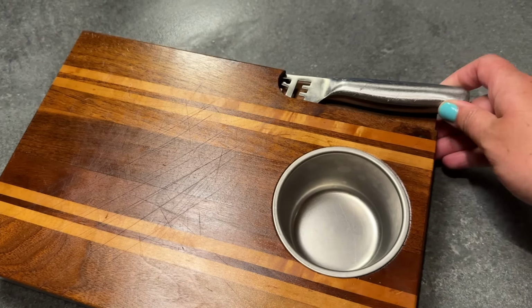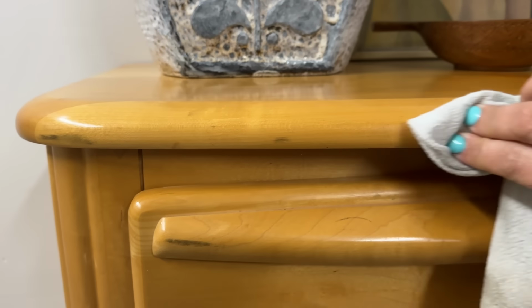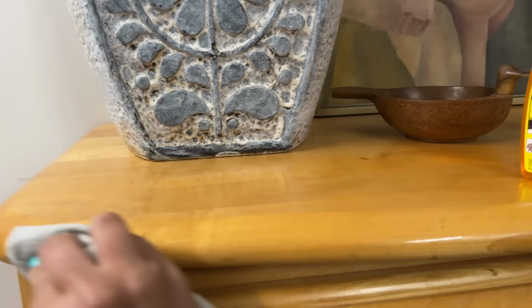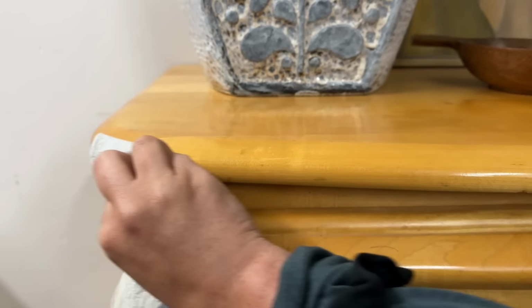I've been working on cleaning this dresser up, and see how it has all these little black scuff marks? I knew because I tested a little spot that it was gonna come off pretty easy, and I've just got a little bit of Goo Gone on here, and it just kind of gets all that icky gunk, all those little skid marks off of there. So it already worked really good on the surface. And then once that dries, I will give it a nice cleaning and wood oiling, and it should be looking pretty.